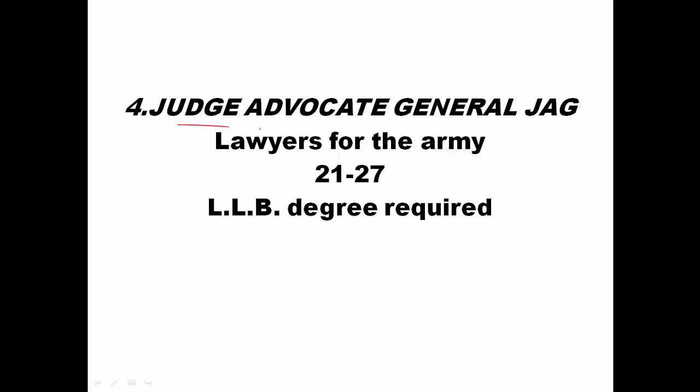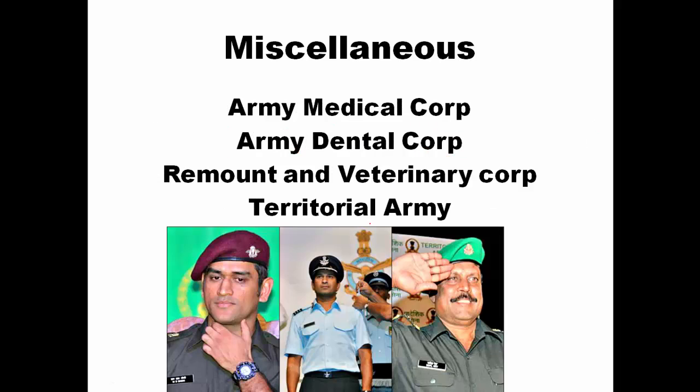Then there is the Judge Advocate General entry, commonly known as JAG. The people who are in JAG are basically lawyers for the army. Army has its own court, and also for some other matters, they need some lawyers, and for that an LLB degree is a basic requirement. It is obvious. And again, like the engineers, here also the age limit is relaxed till 27. So this is JAG entry.